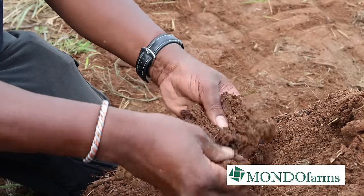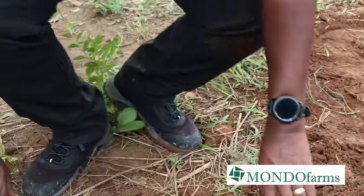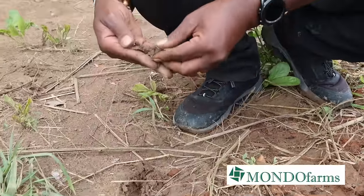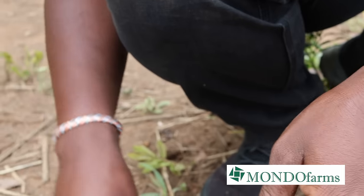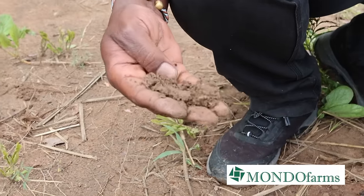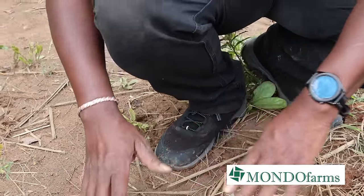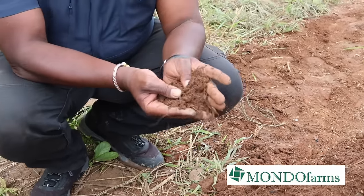And we can actually compare this compost here to some of the soil that we have here. If I dig down into the ground, and yes, this is good. I would call this a sandy loam soil, and there is a little bit of organic material in it, so this is good stuff. But no way is it anywhere near as good for our crops as this stuff.